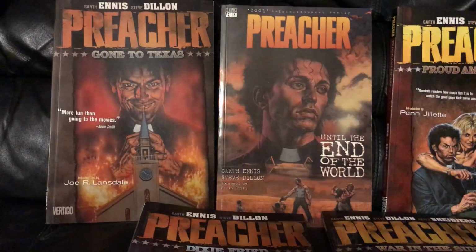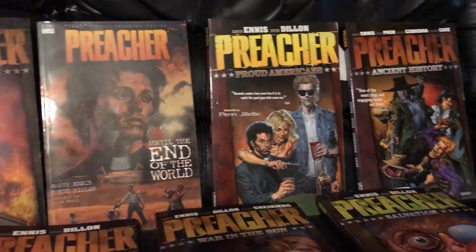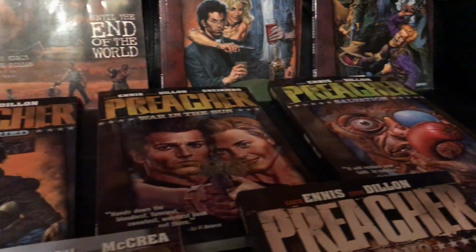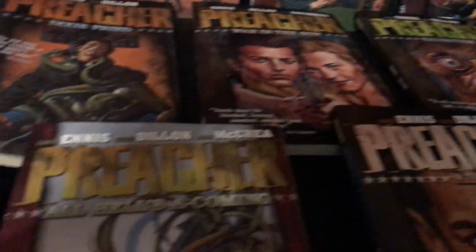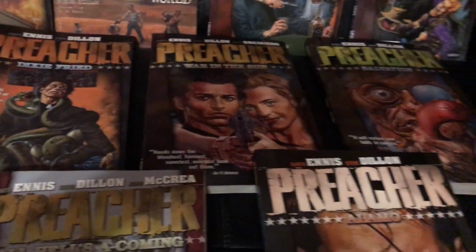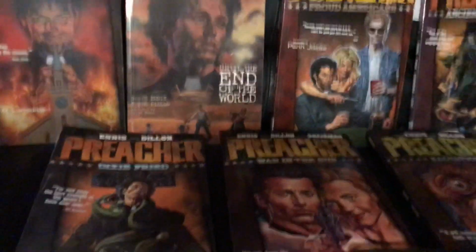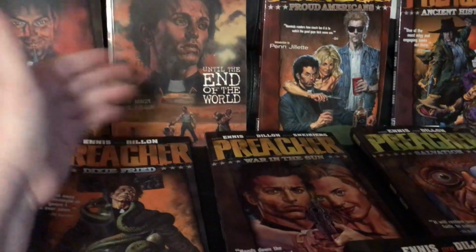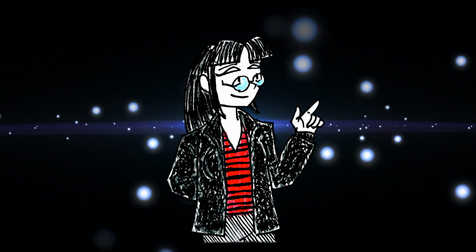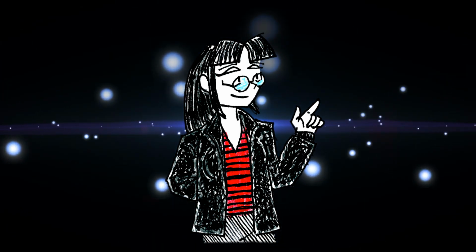And this is actually what I have in my Preacher collection, the trade paperbacks. Judging by the retail prices off of Amazon, the trade paperbacks generally are going to run you a range from $15 to a highest of maybe about $38. However, luckily you can find used copies of the volumes on Amazon. You could also probably find them at your local bookstore too. That's actually where I found a good majority of the volumes that I purchased.